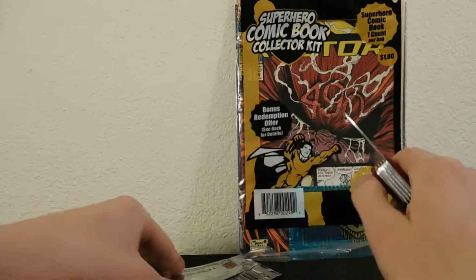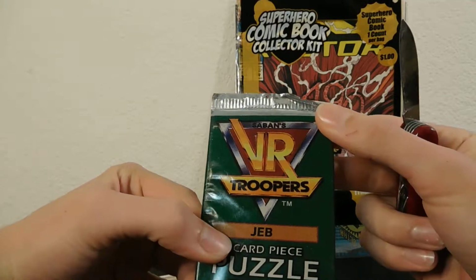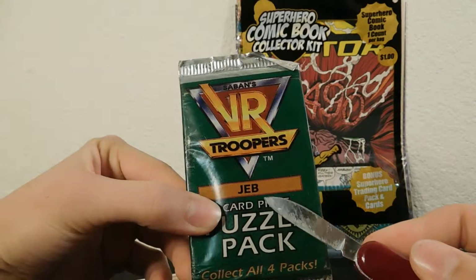This is from 1992, so this is an old trading card. Okay, but then we've got this. What's this? VR Troopers. Jeb? I hope that's not Jeb Bush.